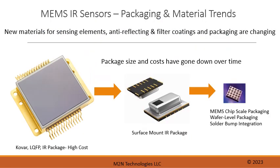Infrared sensors. Originally, infrared sensors and infrared arrays were packaged in hermetic Kovar or ceramic packages, which is shown on the left here. The size and capability of these sensors and packages have gone down over time. They've had to improve anti-reflective coating. In some cases, there's filters there if you're trying to filter out certain wavelengths, and packaging is always a challenge. The goal there being chip scale packaging, maybe MEMS-based chip scale packaging where you do wafer-to-wafer bonding to form your chip scale package, and then solder bumps.